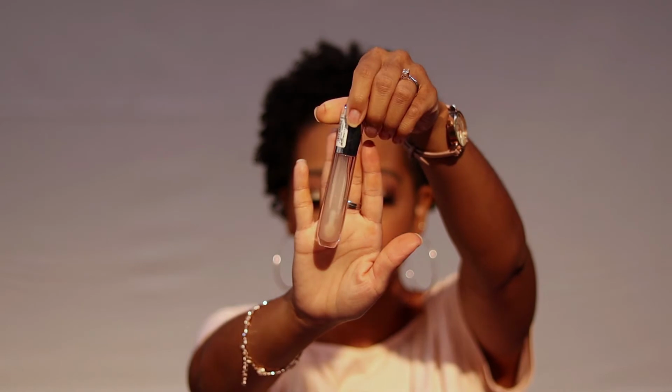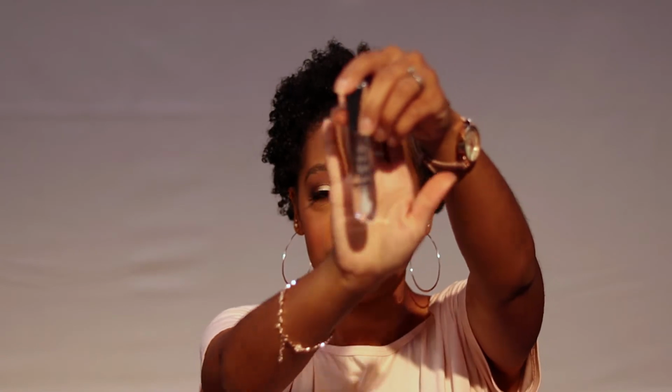It's Behind the Scenes, and it's just a plain clear gloss. It's not sticky. It's really smooth, and it stays as long as you need it to stay. It won't stay through eating, of course, because it's still a gloss, but it's easy to reapply. It's like $3, so I have a bunch of them, but this is what a new one looks like.